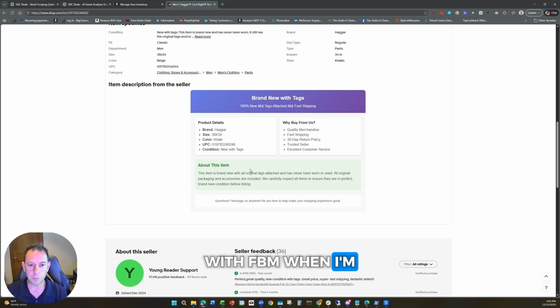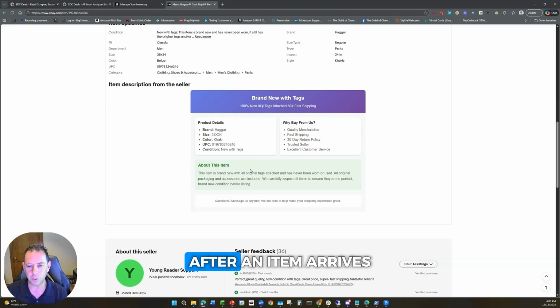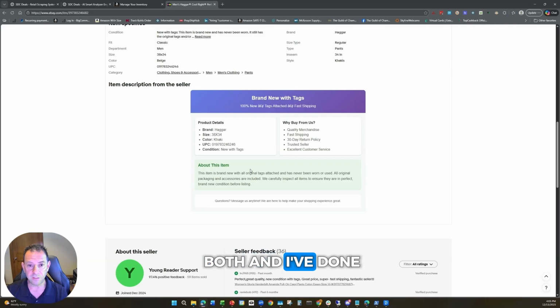With FBM, when I'm doing this, it's a matter of more like 3 weeks. So I could sell it quickly, I ship it, and by the time it arrives, Walmart releases funds every 2 weeks. Amazon typically waits about 7 days until after an item arrives before they'll release a reserve on it. But the point is that money is coming back much more quickly. So that's another one of the reasons I really strongly recommend FBM over FBA. But you can do both, and I've done both as well.